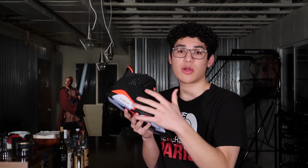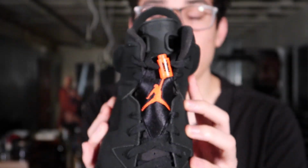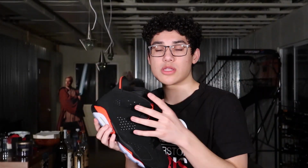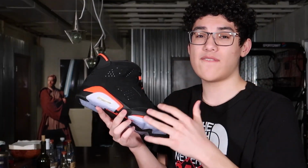The red is a little bit darker, which I like better than the pinkish color that was on the 2014 version. And I don't know if you know, the ankle pillows on the 2019 version are just a little bit bigger than the 2014 one, and I just think it looks a little bit better in my opinion. This is definitely one of my favorite shoes in my collection and probably my favorite retro of all time. So that is it for number 3. Now on to number 2.